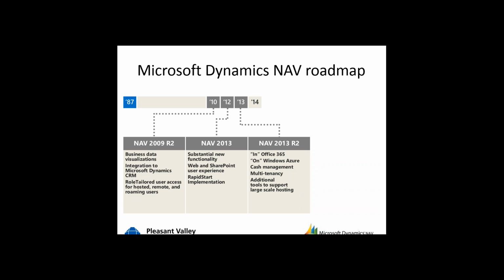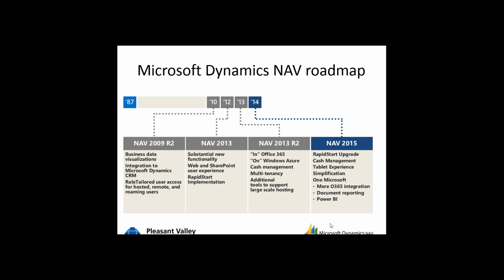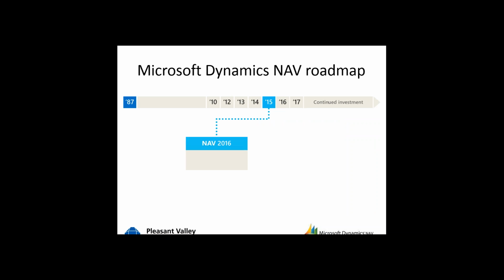What's been exciting is that since Microsoft put their stamp on it, we see some incredible enhancements and amazing innovation, and I want to talk about some of that. Microsoft put their stamp on it with 2009 to make it look and feel more like a Microsoft product. What we're going to show today is NAV 2015. The things Microsoft brought with 2015 are, one, the tablet experience, simplifying the solution for end users, and what they call One Microsoft, which is leveraging more of the Microsoft stack, whether it's Office 365 or the initial introduction of Power BI. And with 2016, we're going to continue to add on to this.